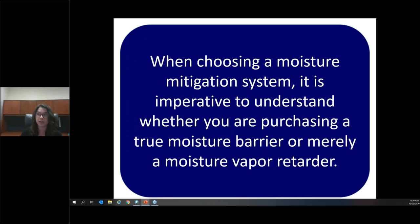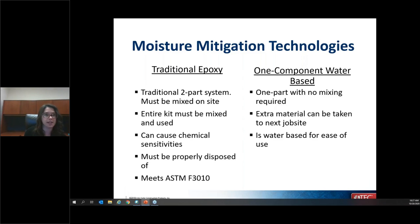Now, when you're choosing that moisture mitigation system, you need to make sure that you know whether you're buying that moisture vapor barrier or just a moisture vapor retarder, okay? And you know what? There's nothing wrong with moisture vapor retarders, but it's important to know what you're purchasing. And it's important to, again, make sure that the entire system is okay with the moisture levels that moisture vapor retarder can give you. Again, if that moisture vapor retarder can bring the moisture down to anything below 90%, that's great. But if your vinyl or if your adhesive only goes to 80% RH, again, you're going to have a bad time. So really critical to know the two different things you're dealing with and make sure you know what you're purchasing.